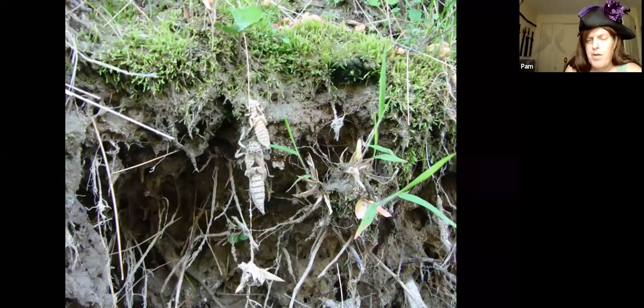It's one of my favorite things to do if I'm kayaking on the river, is looking for these and collecting them and seeing what species are around. That whole process from climbing out to flying away will probably take between half an hour and an hour, depending on what species you're talking about, how big it is.